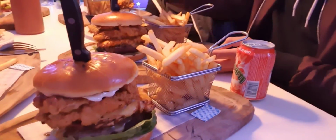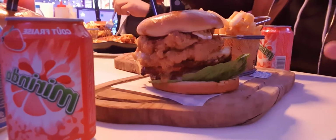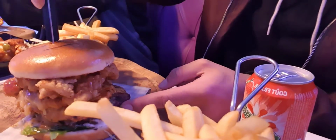So our food's just come. Most of us have got chef challenges. I've got a chef challenge. Yo, this looks mad, you know. Hey, but you got 4 down. Mine's tipping over, it's so big. Looks like there's about 3 patties and a burger, 2 chicken fillets, 1 peri fillet, and 1 beef.